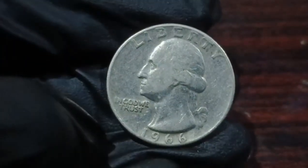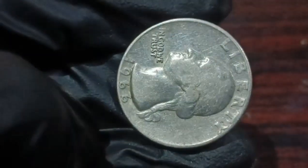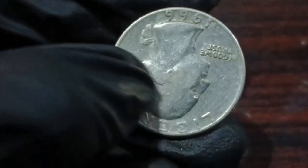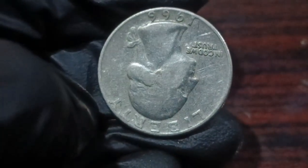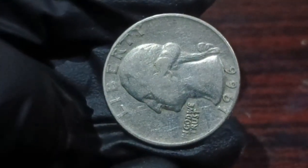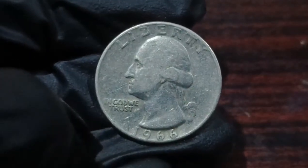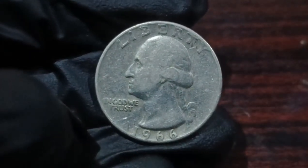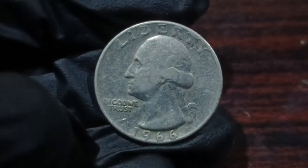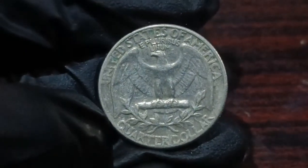The coin's design remained the same as in previous years, retaining the iconic portrait of George Washington on the obverse, designed by sculptor John Flanagan. This familiar profile had first been introduced in 1932 to commemorate the 200th anniversary of Washington's birth, and it had since become one of the most beloved images in American numismatics. The reverse of the coin depicted the majestic eagle perched on a bundle of arrows, surrounded by olive branches, symbols of strength and peace. Despite its simple appearance, the 1966 quarter tells a story of resilience and adaptation during a time when the country was undergoing great change.